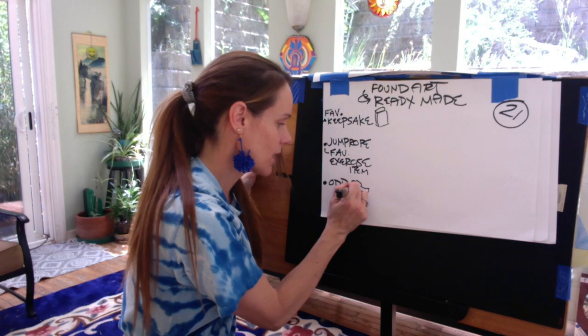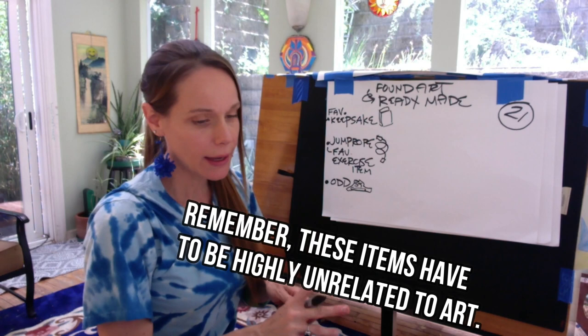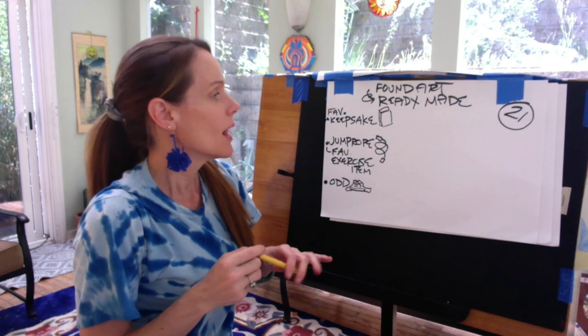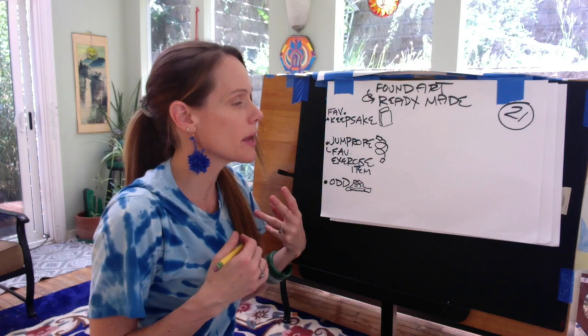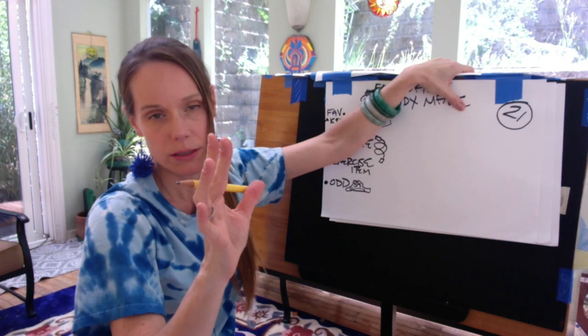So what you're going to do is take these three items and make them come together as a piece of artwork. For this project, I want you to use pencil. You're welcome to add color with color pencils, but I really want you to make it look semi-realistic as much as you can. Sometimes it helps to take a picture of each item for reference, but you can also just sketch it out in the most realistic way you can.